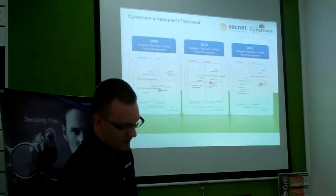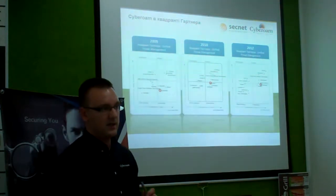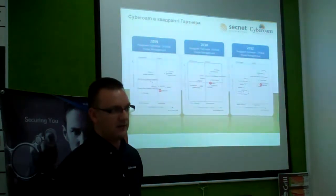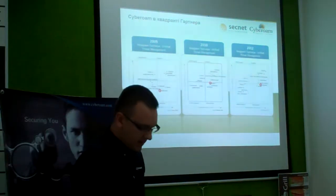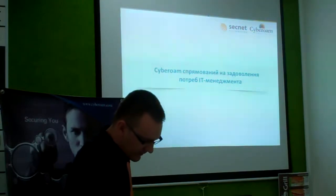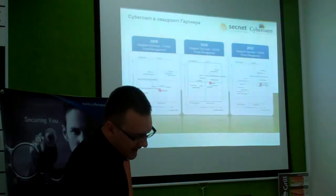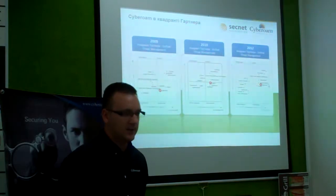I said I don't like marketing, but I believe that most of you have seen Gartner Magic Quadrants in different categories. What you can see on the slide is the Magic Quadrant for UTMs, and I'm not sure if it's visible enough. Cyberoam is on the border between visionaries and the leaders. And you might ask the question why we are not the leaders.